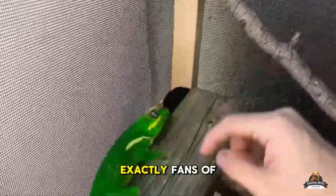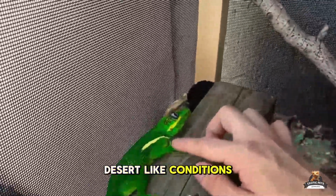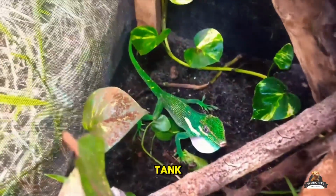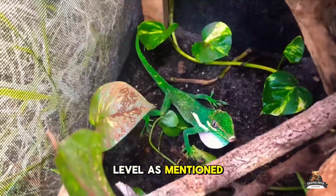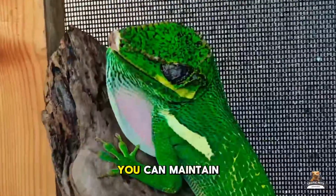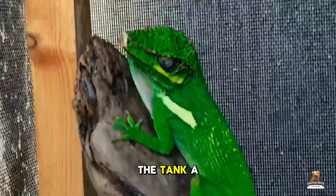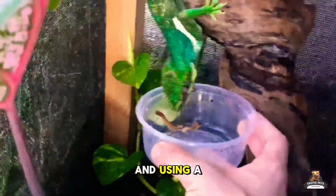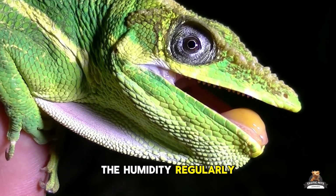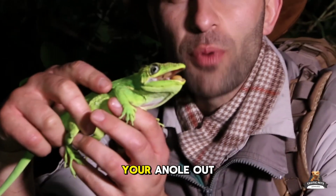Knight Anoles aren't exactly fans of dry desert-like conditions. They're tropical creatures, so you'll need to keep the humidity in their tank at a comfortable level. As mentioned earlier, keep the humidity around 60 to 80%. You can maintain this level by misting the tank a couple of times a day and using a humidity gauge. Trust me, you'll want to check the humidity regularly because a dry environment will stress your Anole out.